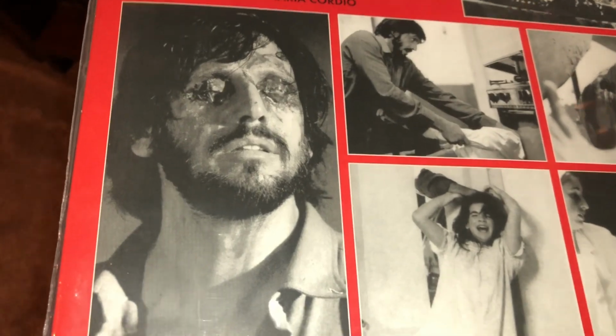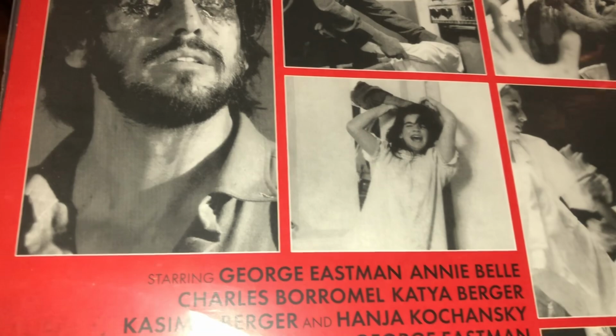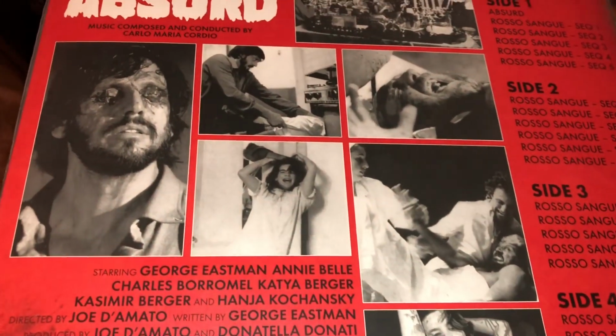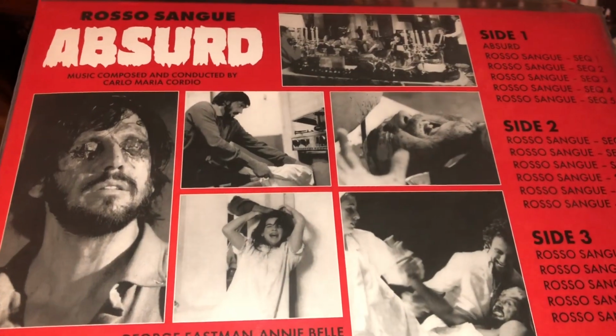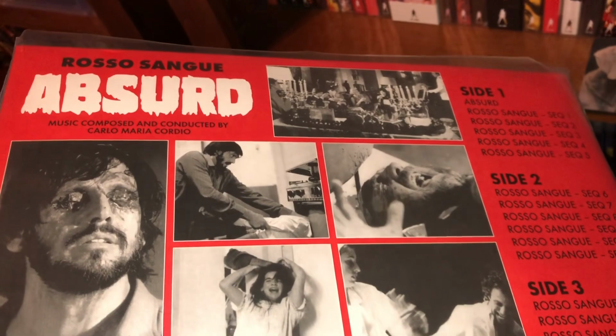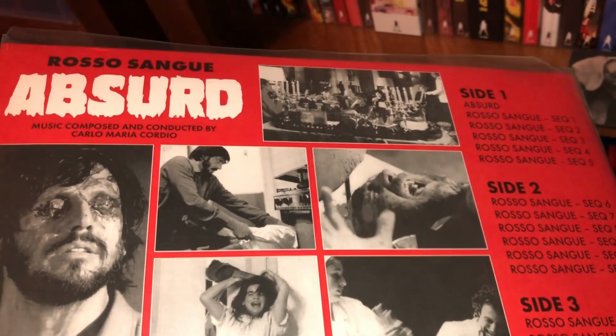And this is kind of a soft sequel, I guess, to Anthropophagus, the Grim Reaper. It's not really a direct sequel, but it does have that feel of a sequel, I guess. Movie from 1982.